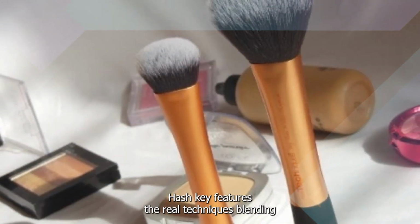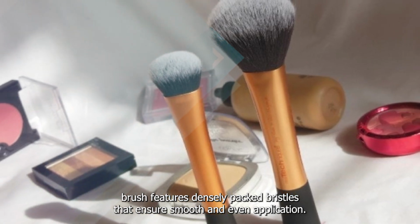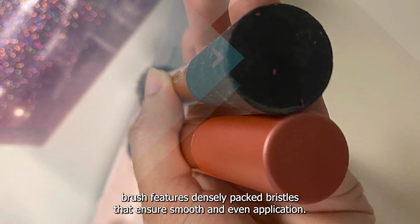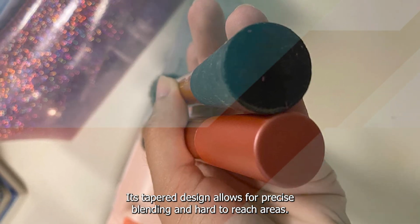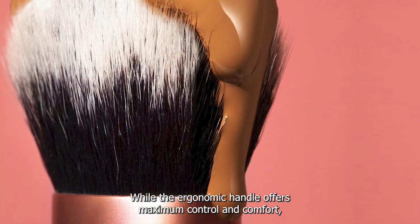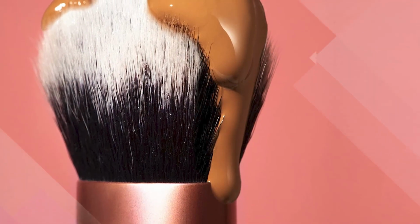Key features: the Real Techniques Blending brush features densely packed bristles that ensure smooth and even application. Its tapered design allows for precise blending in hard-to-reach areas, while the ergonomic handle offers maximum control and comfort.